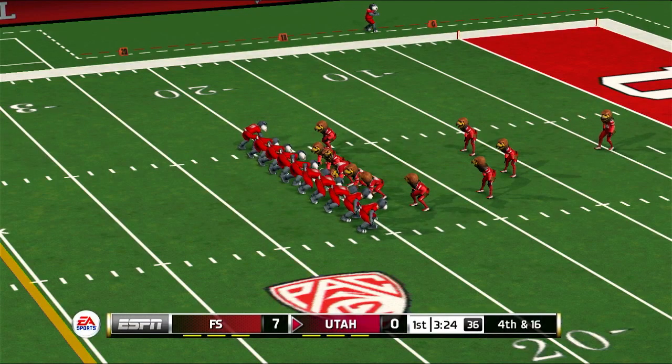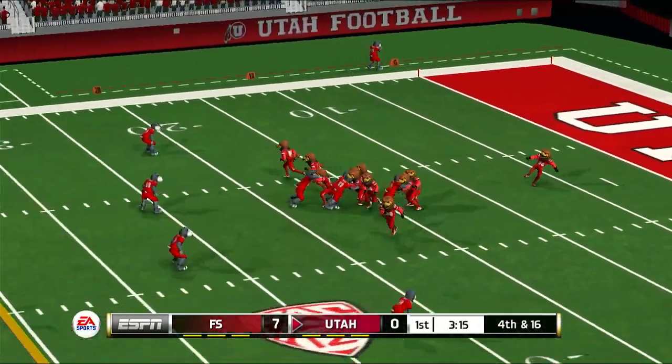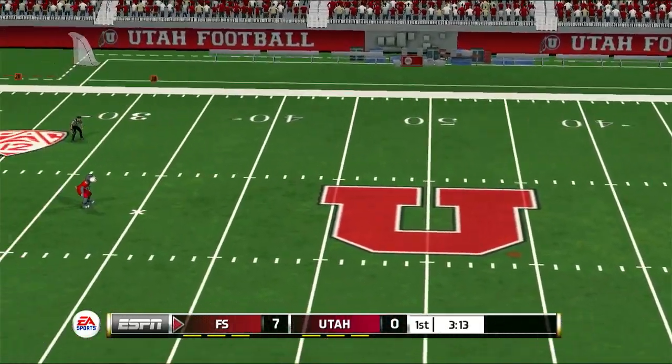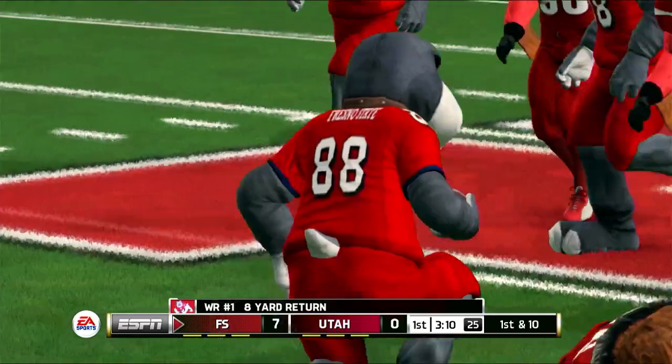Fourth and long here after the sack. The defense has everybody on the line. I think they're going to come after this one. It's away and it's a booming punt. Tackle made at the 41-yard line.